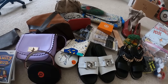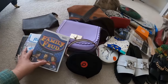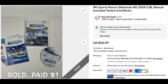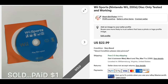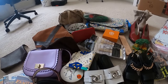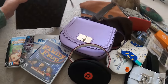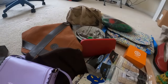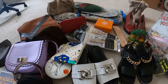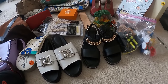I did get a lot of really nice stuff. I did get a Kate Spade purse. Did get some video games. I also got some Beats headphones. I did get a purse. I actually got a Louis Vuitton pouch. I'm pretty sure it's not real. I also got the Louis Vuitton wallet. I don't think they're real. They're very nice, but I'm assuming they're probably not real. Anyway, I did get a pair of white aerosols. I also got a pair of Bernardo.